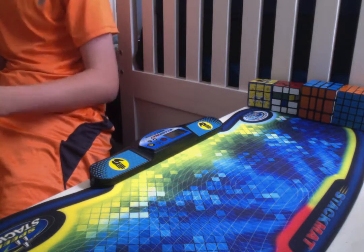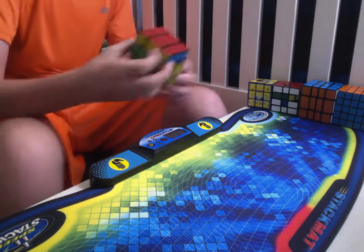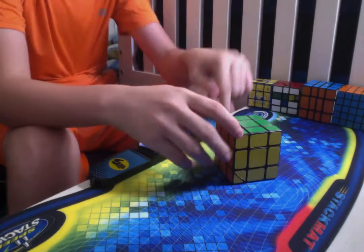Ow! Okay, that wasn't the cube I was using yet. This isn't the cube that I just hurt my finger.